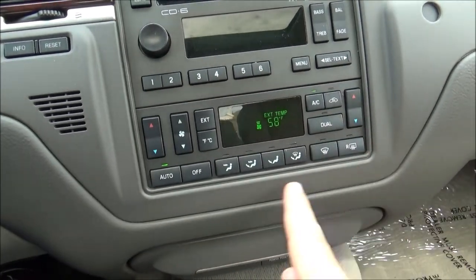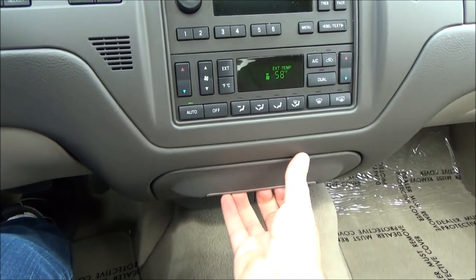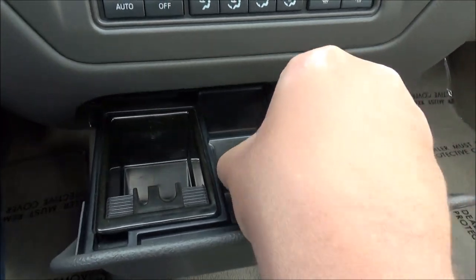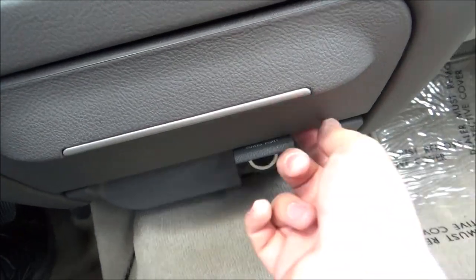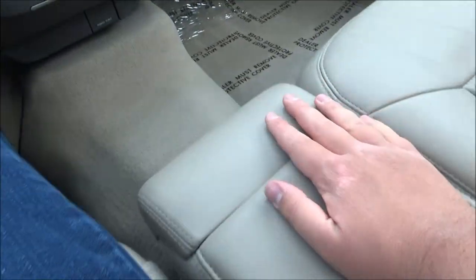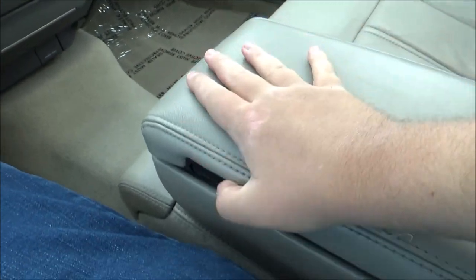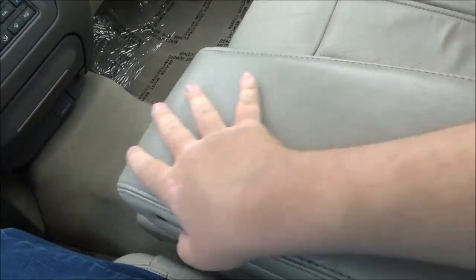Below that, you have a set of dual-zone automatic climate controls. Some storage along with a lighter or a power outlet. Below that, you also have a dedicated 12-volt power outlet. You have two cup holders integrated into here. Folding center armrest. With some storage, got a coin holder, and it'll open from both sides.